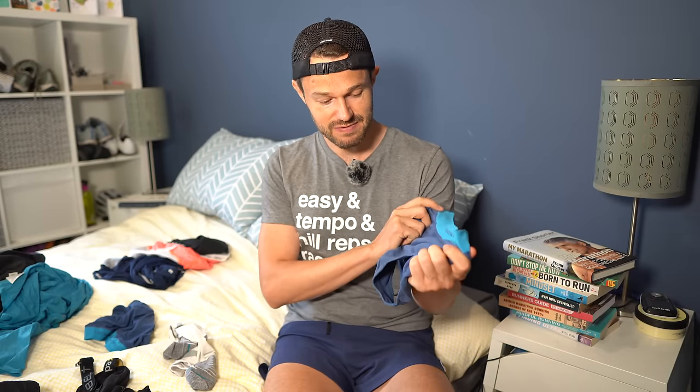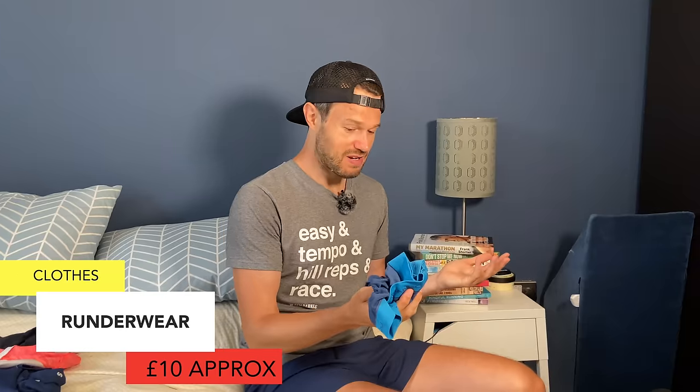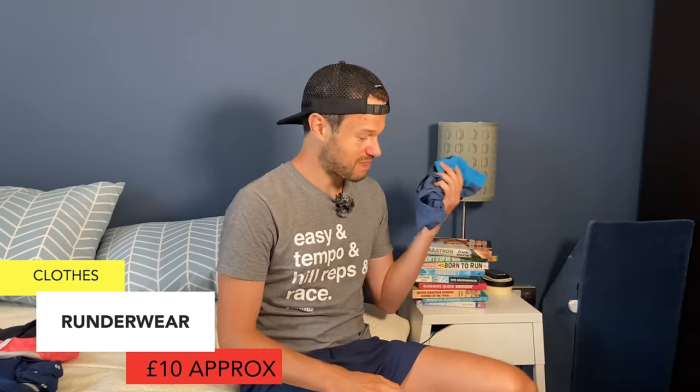So Runderwear is where I got all of my underwear from, just the standard briefs. You know, they're not the cheapest thing in the world, about 10 or 12 pounds for a pair, but they last a very, very long time. And for me, super comfortable. Wear those pretty much day in, day out.